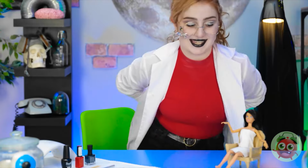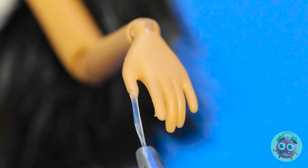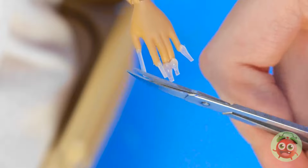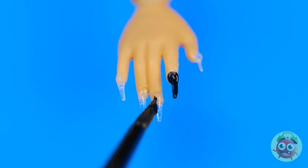All right, little lady. Time to work on these paws of yours. Aren't you so excited? But first, we have to give you some nails. But how long do you want them to be? We can start them here. And always cut them later. Oh, that was pretty hard work. But I'd better trim them down a bit. And now for a little pop of color. And by color, I mean black, obviously.